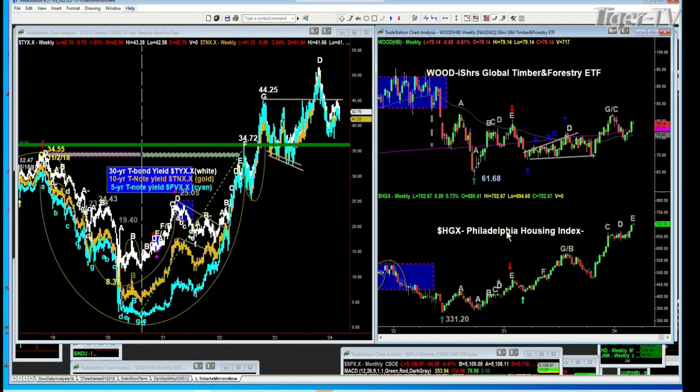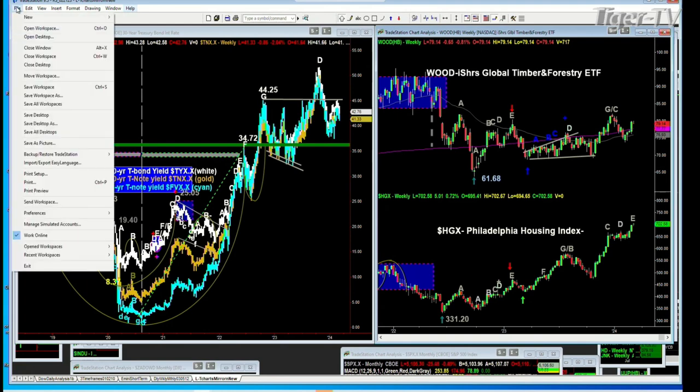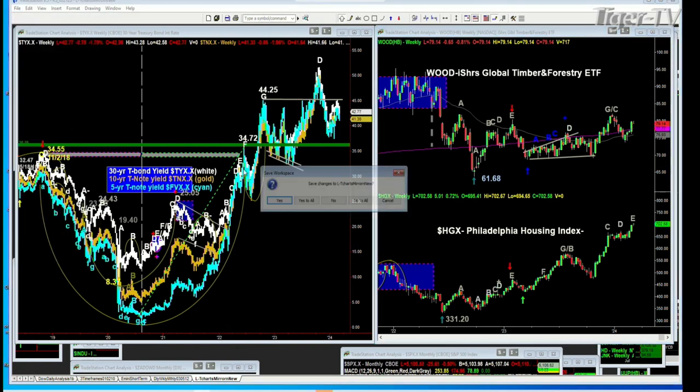The Philadelphia Housing Index. Really strong rally in a leg E. This is a weekly chart. This is what you'd expect in these conditions, that the Philadelphia Housing Index would be pulling back, but it's not. It's been rallying. All right, let me get out of this because I wanted to show you something. Let's get out of that. Close workspace, save. Got to always save, otherwise there's a problem.